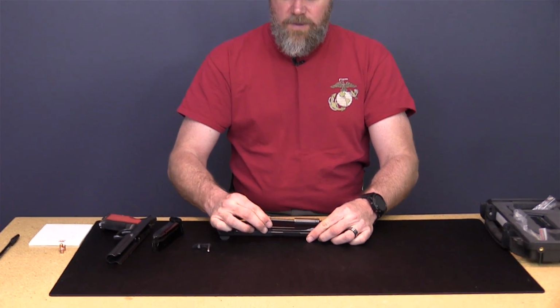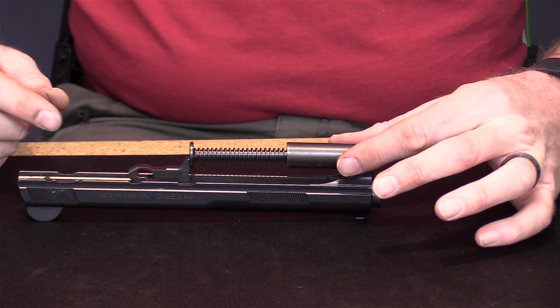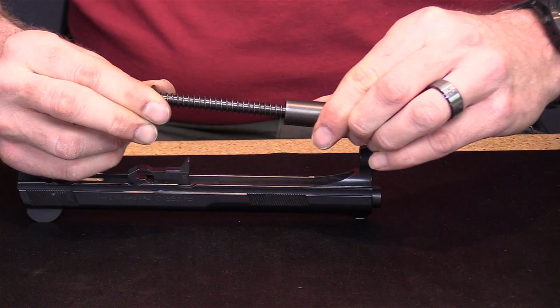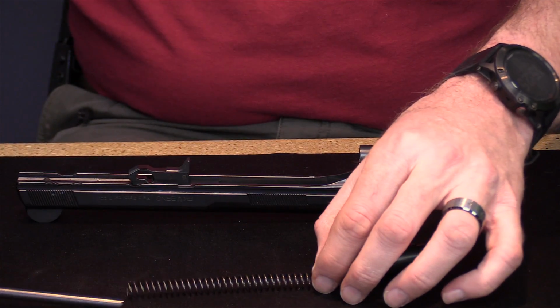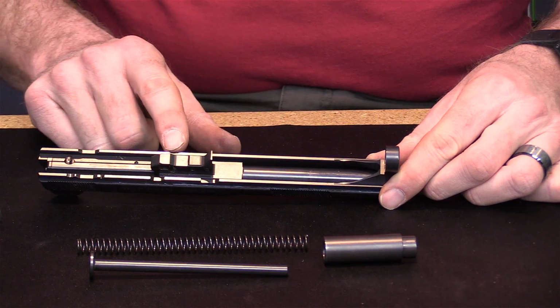If you just try to push this forward to take it apart, you're not going to be able to lift it out. It simply won't work. Grab the weight, grab the rear of the guide rod, push the two together simultaneously and lift them out, and it comes right apart. Next, you're going to want to take your barrel out of the slide.